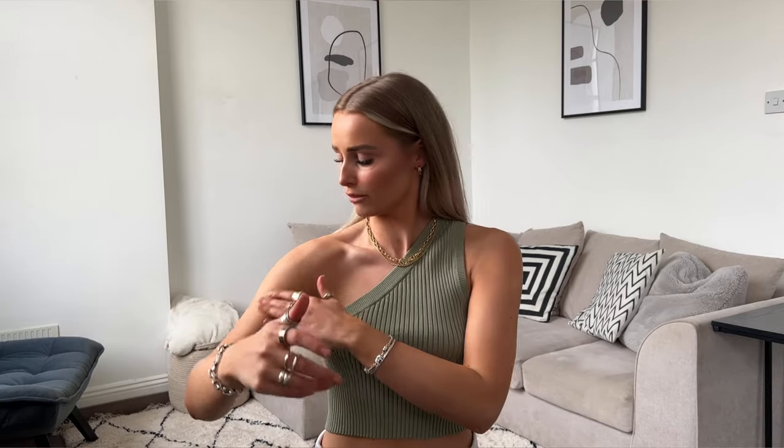So if I've got patchy tan, sorry, I've got really dry skin here, so the tan doesn't cling to it, and it ends up going patchy. I've also got a massive spot right on my chest, which is not really ideal, but just ignore that if you see it.